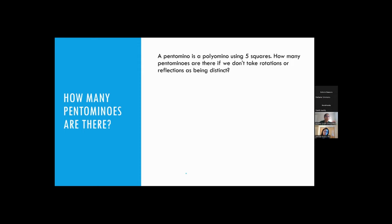So we had 5 for tetrominoes, 5 when we had 4 squares. Any guess for how many we might have when we have 5 squares? 5? Okay, I think we're going to get more than 5. We can add lots of squares in lots of ways to those tetrominoes. So it is greater than 5.